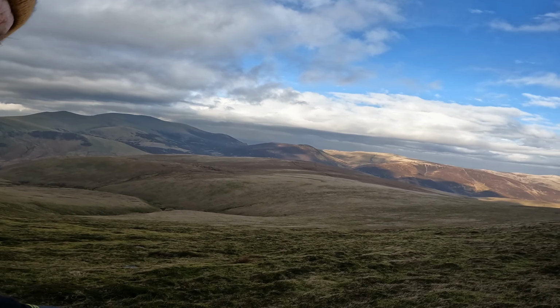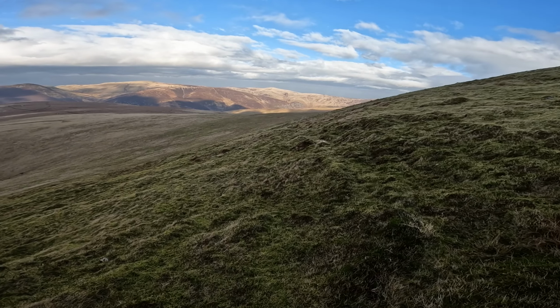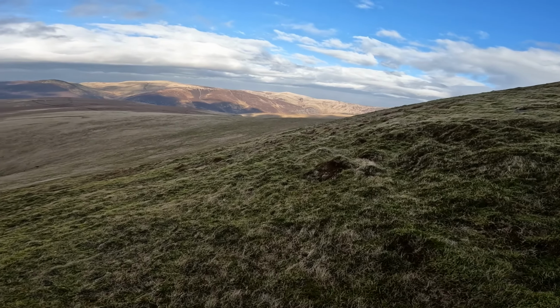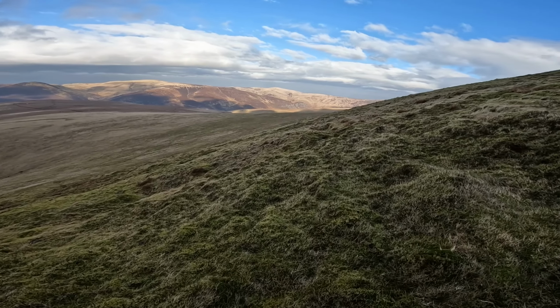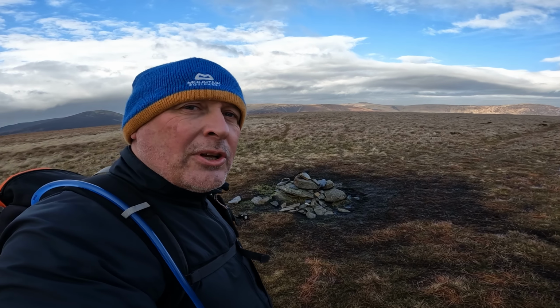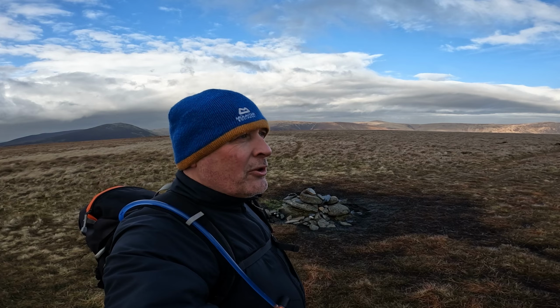Have to watch the old foot placement here, because these tussocks are a bit of an ankle breaker if you just catch them wrong. So I'll switch the camera off and concentrate on where I'm putting my feet. So this is it, folks, the summit, if you can call it a summit, of Mungrisdale Common.